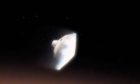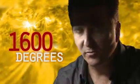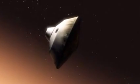We slam into the atmosphere and develop so much aerodynamic drag. Our heat shield heats up and glows like the surface of the sun. 1,600 degrees. During entry, the vehicle is not only slowing down violently through the atmosphere, but also we are guiding it like an airplane to be able to land in a very narrow, constrained space. This is one of the biggest challenges that we're facing, and one that we had never attempted on Mars.